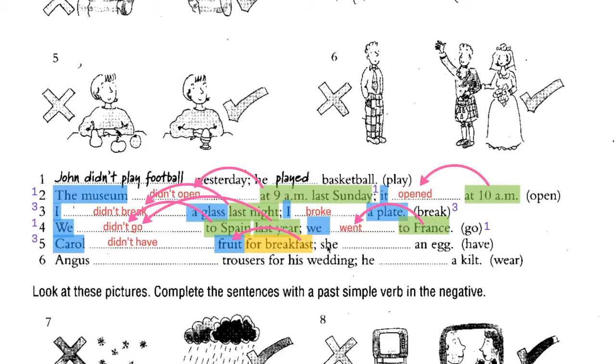Alright, then she what? We change the word have to past tense, so it will be had. She had what? An egg. So with a blue, red, and blue, it is pattern number 3. Very good. Question number 6.